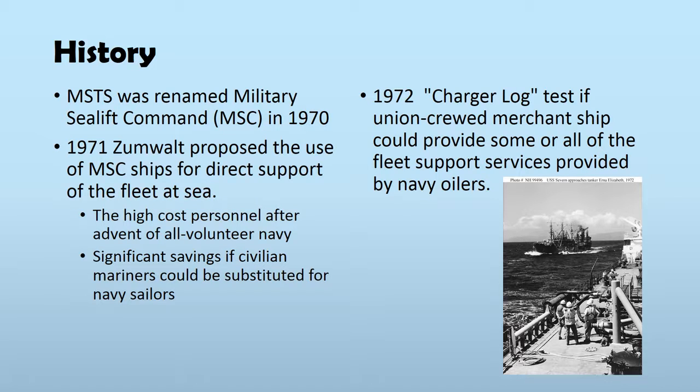In 1971, the Chief of Naval Operations, Admiral Zumwalt, proposed the use of MSC ships for direct support of the fleet at sea. Previously, these civilian manned ships had only been used in point-to-point transport of cargo. To determine the feasibility of this concept, Admiral Zumwalt directed the formation of a special study group to recommend how the Navy could better utilize the MSC fleet to save both manpower and money. The cost of training personnel after the advent of the all-volunteer Navy made it imperative that seagoing personnel be assigned to the more complex warships of the fleet whenever possible.